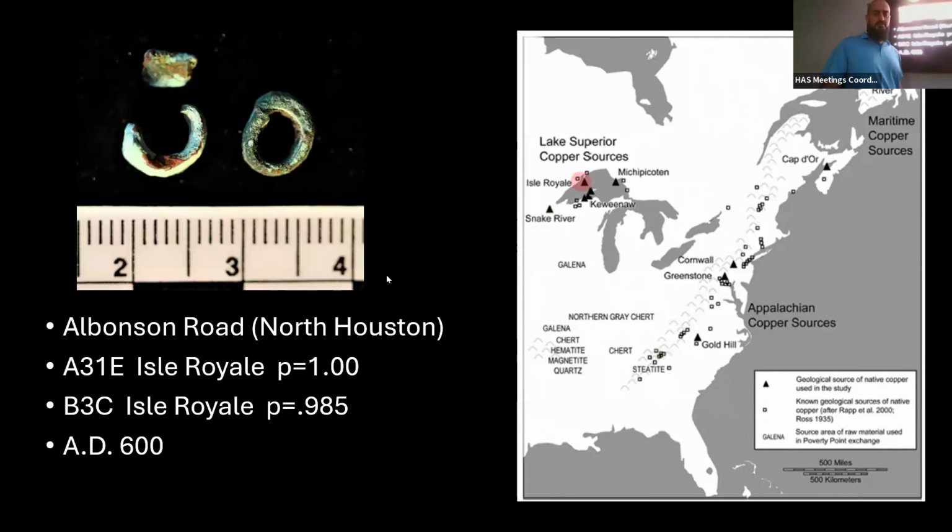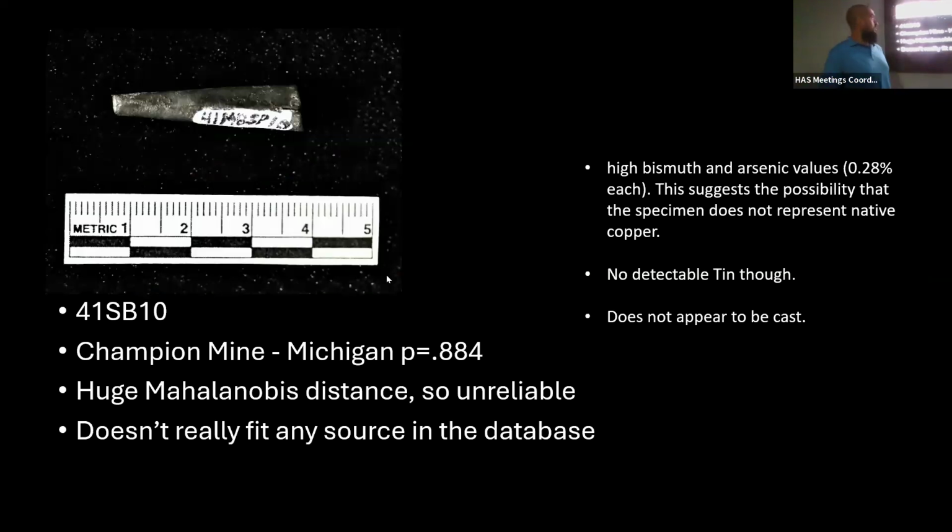The Alabonson Road stuff, very, very high probability that it came from Isle Royale. I love it. And the radiocarbon date that we got on that site is 600 AD. There's ceramics there. It's early ceramic age. Yeah, our beads in Houston came from more than 1,000 miles away, in Isle Royale. That's pretty good.